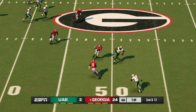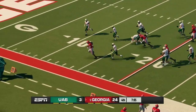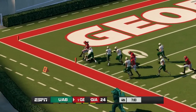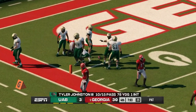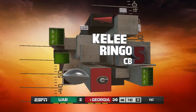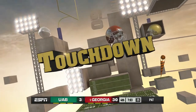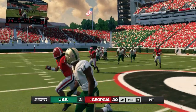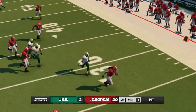Fires quickly, and it's picked off. He's at the 40, he's at the 30, to the 20, to the 10. Touchdown, big play. How about the play by the defender? That was a great interception and an even better effort to bring the ball back for a touchdown.